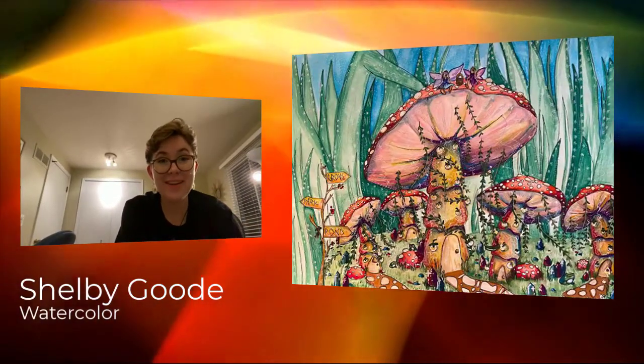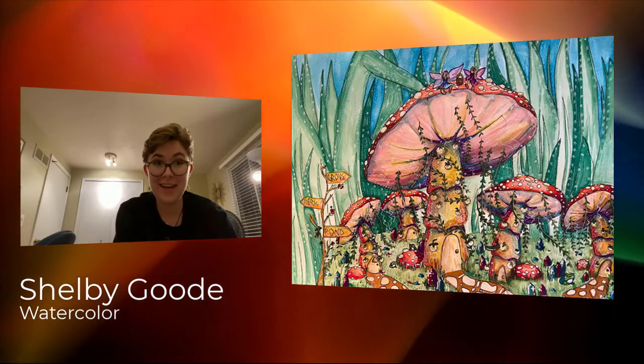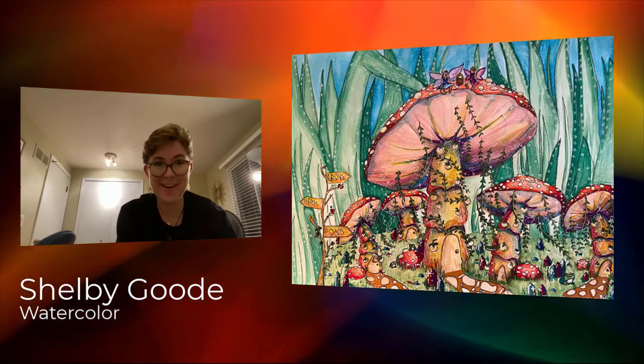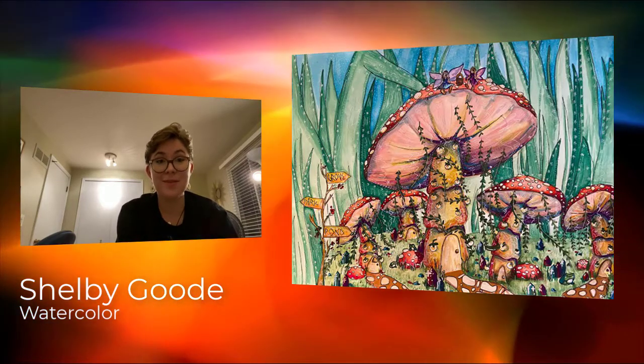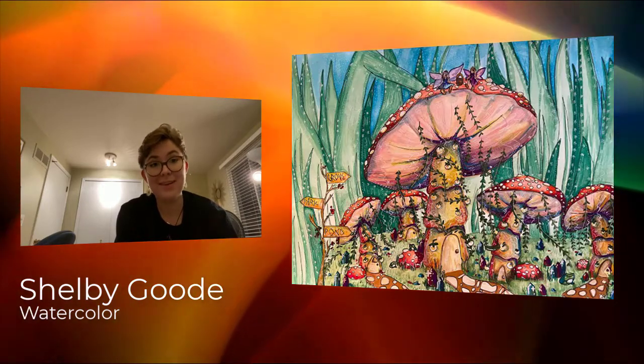Hi, I'm Shelby Good. I'm a junior at Henry Ford II High School. And I created a watercolor and gel pen painting for my portfolio prep drawing and painting class. The goal of the assignment was to focus on different perspectives. I chose worm's eye perspective and I painted a fairy garden.